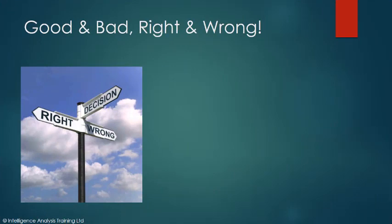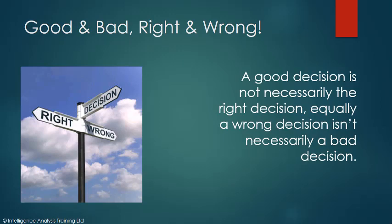Good and bad, right and wrong. A good decision is not necessarily the right decision. Equally, a wrong decision isn't necessarily a bad decision. It is possible to make a good decision, one that was sound in the making, but for whatever reason turns out to be the wrong one.